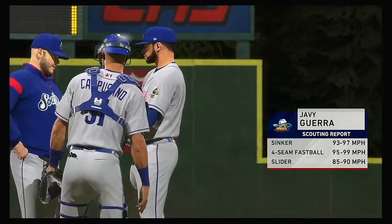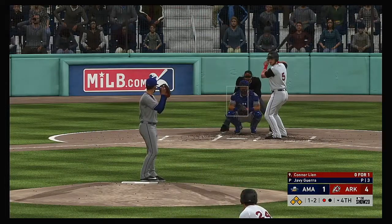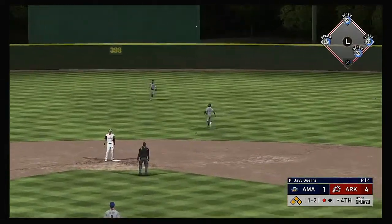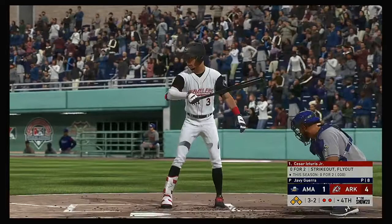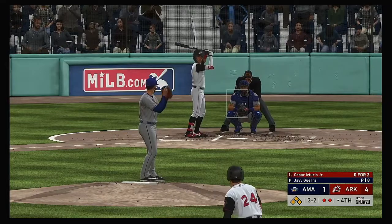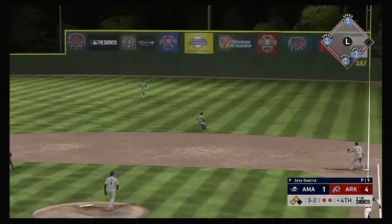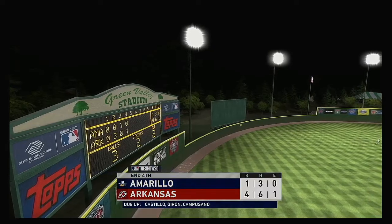Javi Guerra answers the call from the pen here in the fourth as they didn't get the outing they were hoping for from their starter. At the plate now, Connor Lean pops this one up. Castillo takes charge out there and he stays with it for the second out. Ready for another shot now, Cesar Asturias. He flew out his first time around and then was a strikeout victim most recently. The payoff pitch. Drilled to the right side. Scooped up. On to first, and that'll do it as they manage to not let this inning get out of hand.